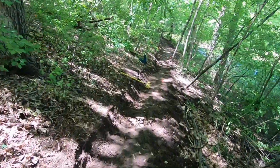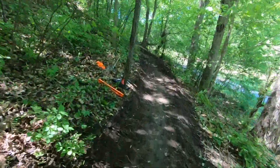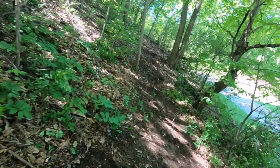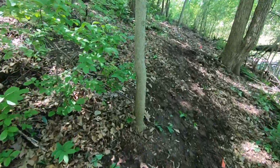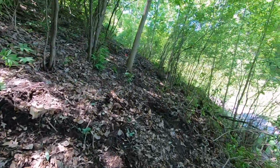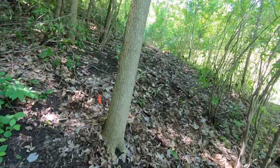All right, so anyway, we're just going to run the trail. See that? So that's as far as we made. We had 4 grown men working for 2 hours or so, and we got maybe 40 feet.